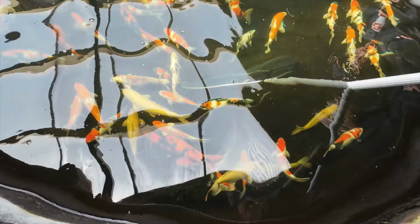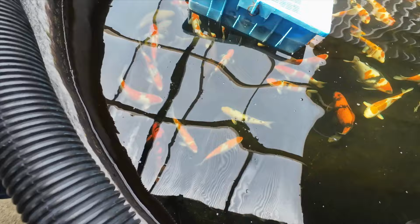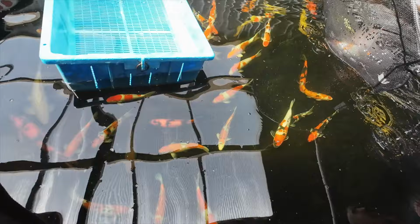I like saying koi. Yeah, I got about four Sankey, I think, in my pond. I've been buying quite a few Showa. I bought one here last year. And you're happy with English fish, are you?